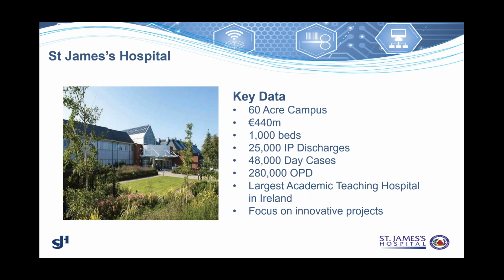I suppose just to set a bit of context, St James's Hospital, for those who aren't aware, it's a 60-acre campus. We spend around 414 million gross expenditure per annum. We have approximately 1,000 beds with about 25,000 inpatient discharges per year, 48,000 day cases, and 280,000 OPD attendances.